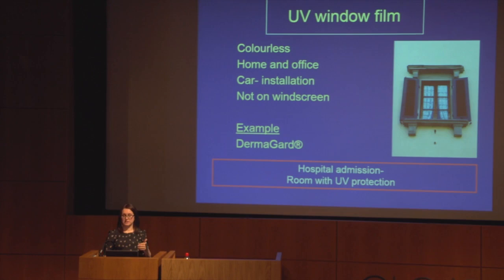And one other tip for you is that if you are unfortunately admitted to hospital, there should be side rooms in the hospital that have UV film on the windows. So if you ask when you go in, they may be able to locate that for you. This goes back to the days when we were allowed to actually admit people under dermatology, so we're not allowed to anymore. So yeah, there should be a room. If not, as far away from the window as you can get.